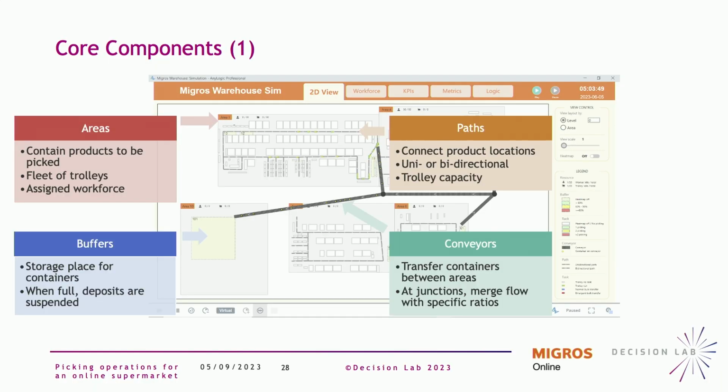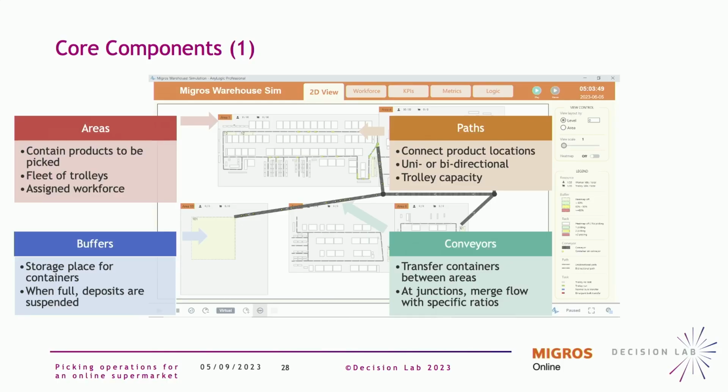Buffers are storage places to hold product containers. Each buffer has a specific capacity representing the maximum number of containers it can accommodate. There are different ways to deposit into the buffer: either one by one coming off the conveyor, by bulk transfers, or by trolley runs, which is a concept that I'll explain a bit later. If a buffer is full, then operations may have to temporarily be suspended while we wait for available space. So that's something interesting to observe when the model's running.